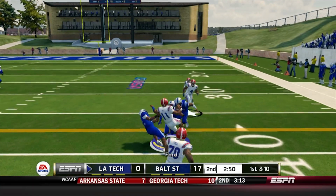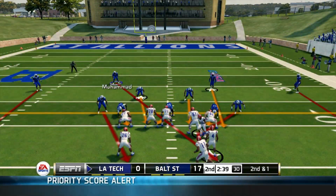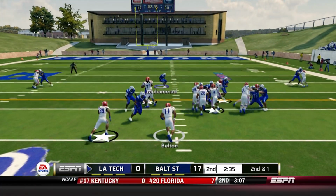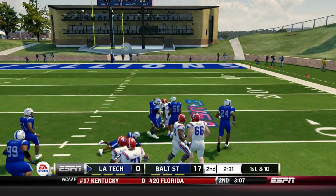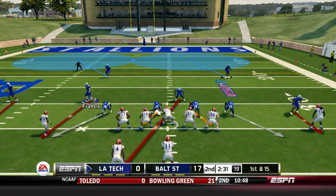He has space, and he's going to be headed about the Baltimore State 40 or 39. They're going to give it to him at the 39. Now it's a 2nd and 1. And a little QB power, looked like a draw play sort of, as Belton breaks a few tackles, gets a 10-yard gain inside the Baltimore State 30.